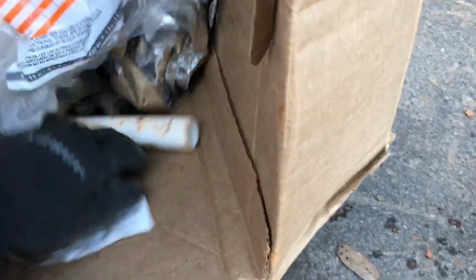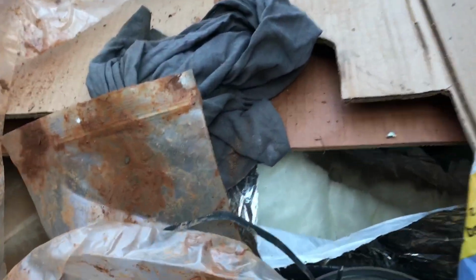Camera in there. That's pretty much it. Just little pieces like that, of wire. And that's it. I'll kind of dump it out into here and see if anything good falls out, but other than that, that's it for this one. It's just way too dusty and nasty. Even though I've got a mask around my neck, I probably should have put it on.